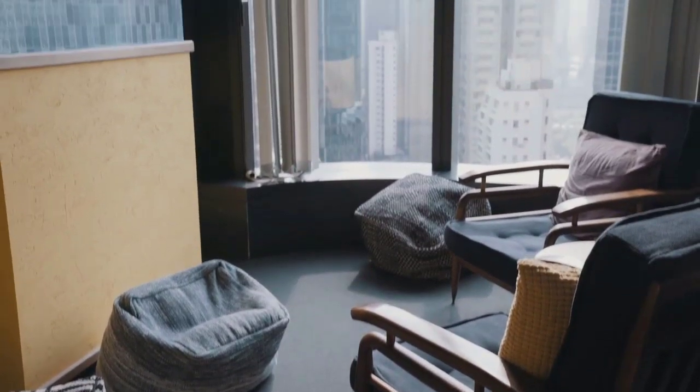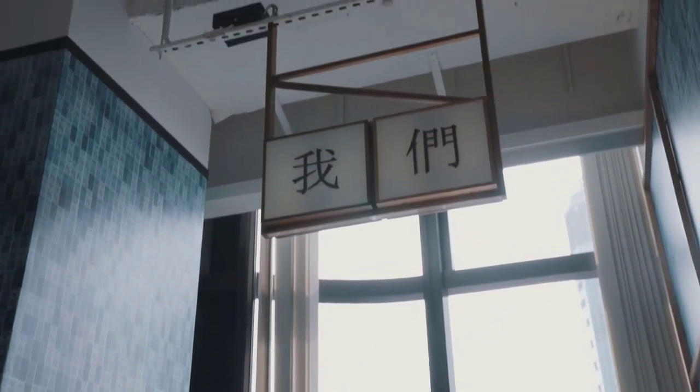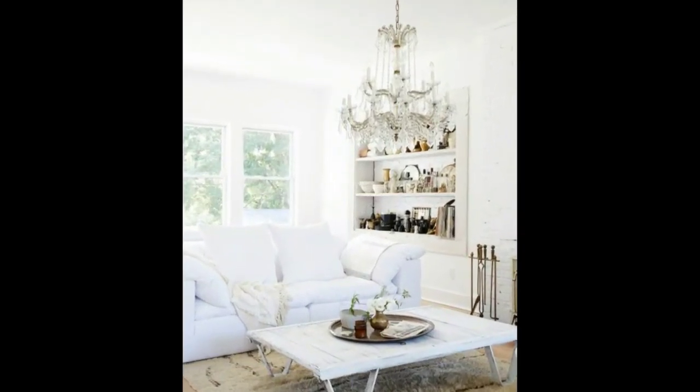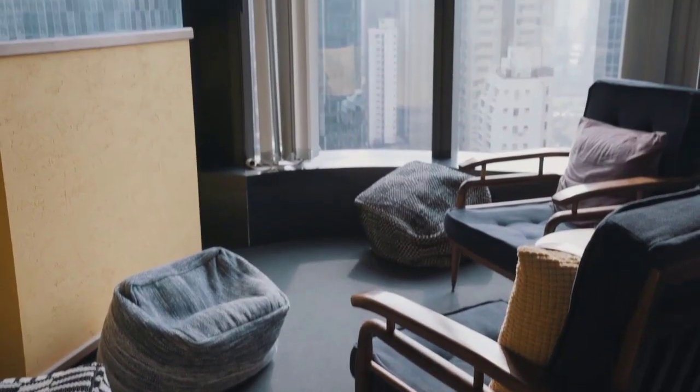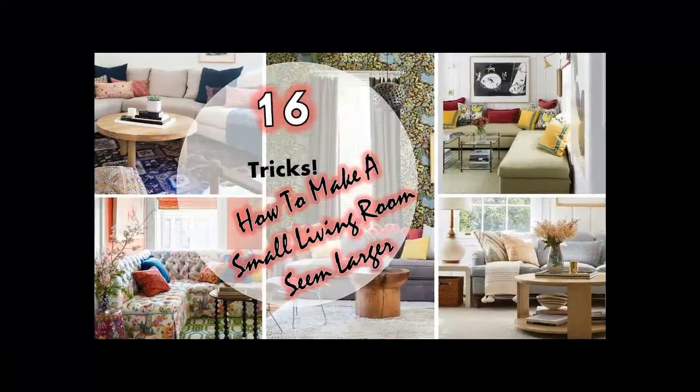If your living room is cramped and cluttered, the last thing you'll want to do is hang out there. That is, unless you trick your eye into thinking your room is bigger than it appears. It's not magic, it's just smart styling. Get ready to pin all these tips and transform your small living room into a comfortable, stylish oasis.